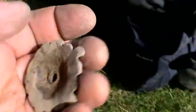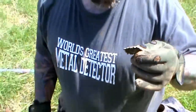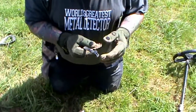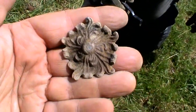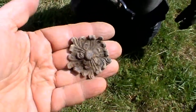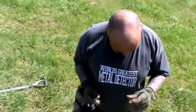Now then. That looks to me like a handle off of furniture. A pull, you know? Off maybe a chest of drawers or something. It's old though, isn't it? It's definitely old. That's going to be Georgian. Oh, that is nice. Yeah, it's definitely off a chest of drawers or something, isn't it? Or possibly a furniture stud. Well, mate, that's class. That does rock.